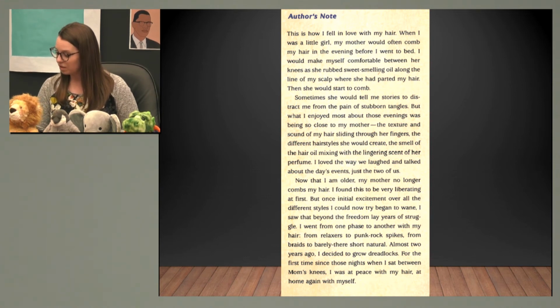This is how I fell in love with my hair. When I was a little girl, my mother would often comb my hair in the evening before I went to bed. I would make myself comfortable between her knees as she rubbed sweet-smelling oil along the line of my scalp where she had parted my hair. Then she would start to comb. Sometimes she would tell me stories to distract me from the pain of stubborn tangles.